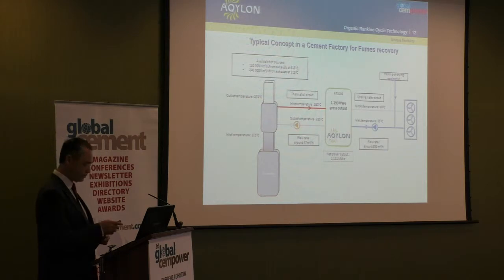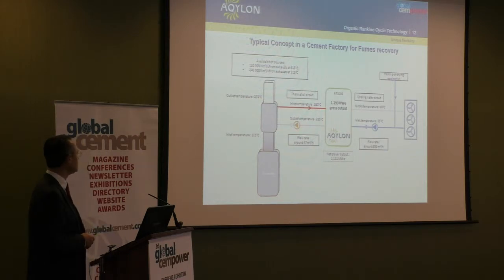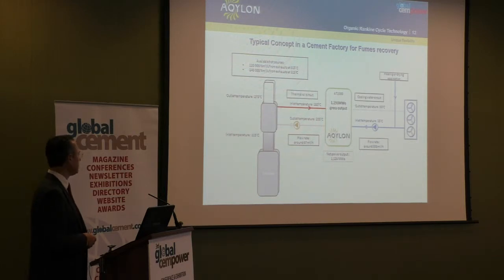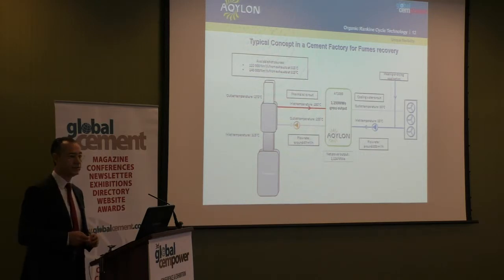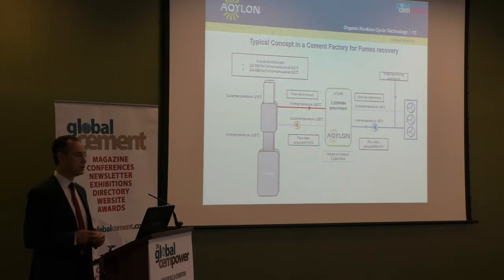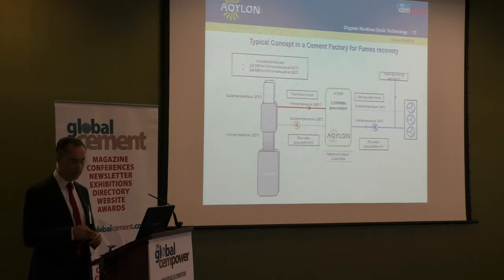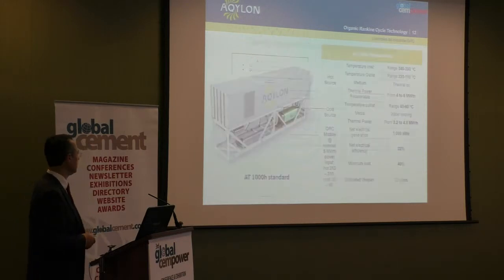For cement plants, this is typically what we can do, recovering the heat. It's a very basic drawing, just to show that we are recovering the heat of the plant and producing electricity; depending on the project, we may or may not need to use the heat from the condenser. We are doing exactly the same for the stationary engines. The cement industry uses a lot of diesel engines or heavy fuel engines, and here again we can recover the heat of these engines.